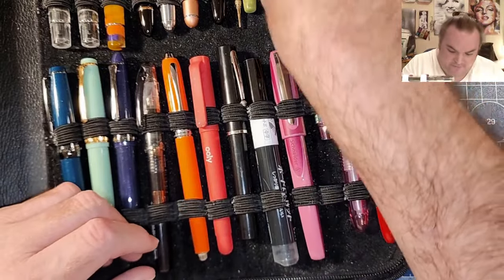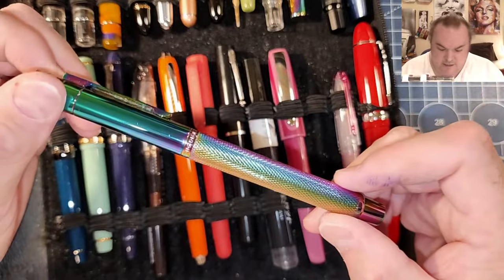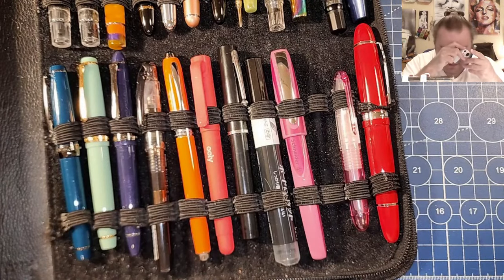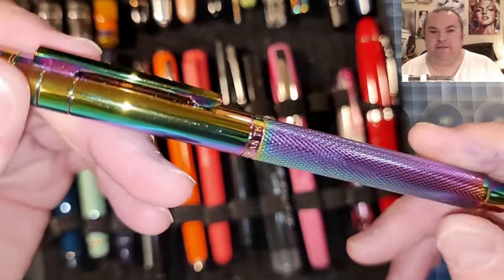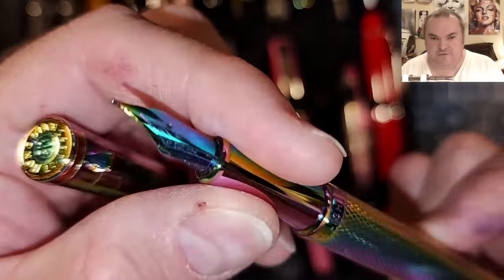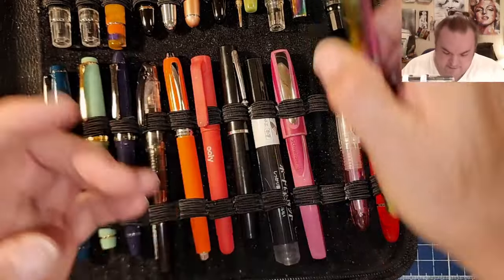This is a Rainbow Forest Hongdian Black Forest fountain pen. No, this is a Hongdian The Light of Hope pen. Look at how beautiful it is. It's even got a rainbow section and a rainbow nib, but it's extra fine. Beautiful pen. Too bad that they don't come medium or broad.